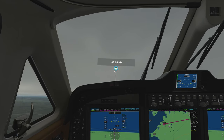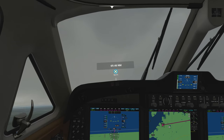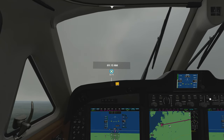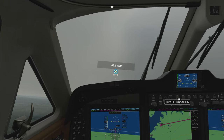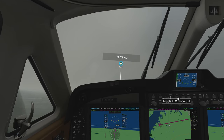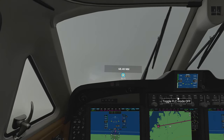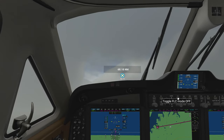Okay, so we are now pretty much on course. I'm going to go ahead and engage autopilot. I've got navigation turned on already, I believe. Yes. Alright, and then I'm also going to engage flight level control because we want to go to 2,200. So let the autopilot settle in.